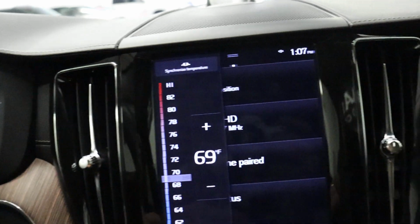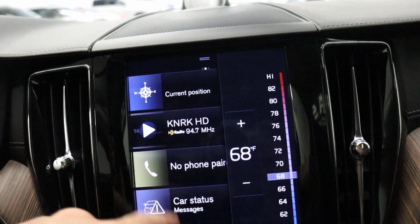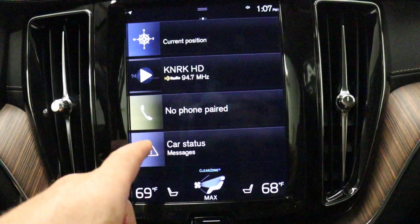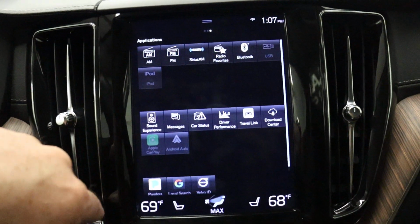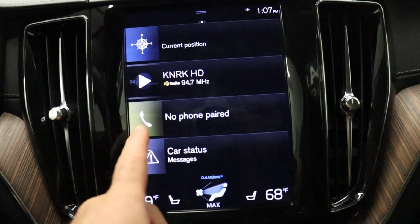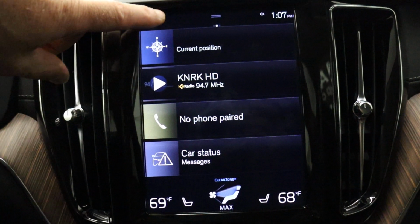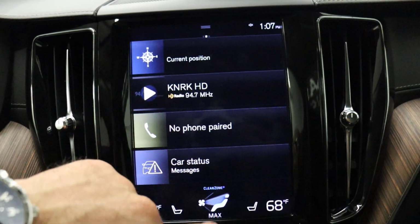So touchscreen climate control, I'll just do that while I've got it. This is your media system and interface, which we like. You've got a home menu here, and up here you've got dots, you can't really see them. Your media and entertainment stuff is here, and then all your safety stuff, your driving assist features, are on the front. And the middle is the main, which allows you navigation, your radio, Bluetooth, and status.